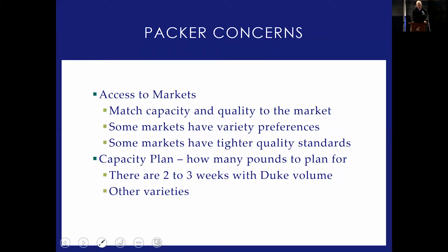On the packer side, some of the concerns, of course, are access to markets and matching your capacity and quality to the market that you're going to go into. Some markets have variety preferences, some have higher quality standards. And then what are you going to plan for capacity? How many pounds to plan for?